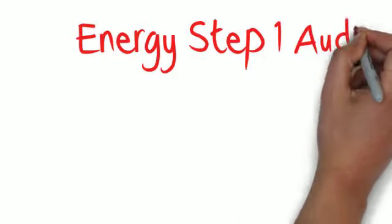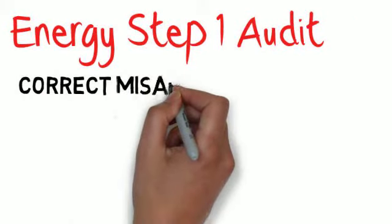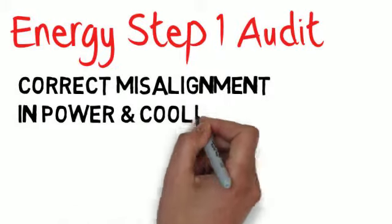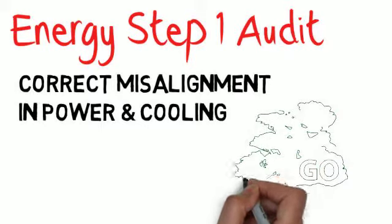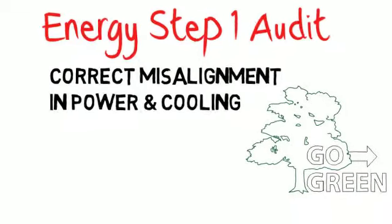You need an Energy Step 1 audit. A service designed to affordably assess data center power and cooling so you can correct any misalignment in your power and cooling infrastructure. An Energy Step 1 audit can be your first step to go green and reduce energy consumption, or to avoid a major outage brought on by inadequate power and cooling.